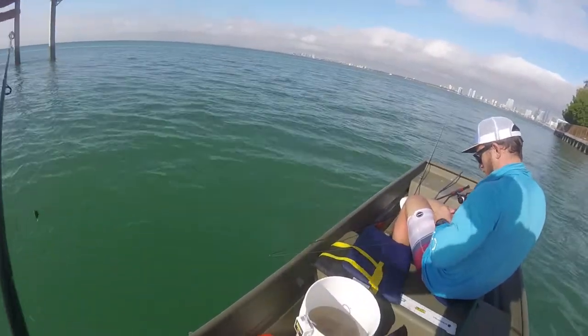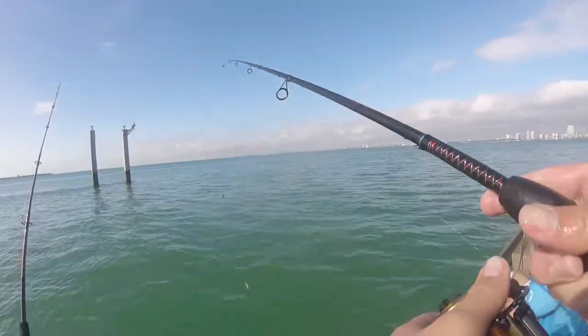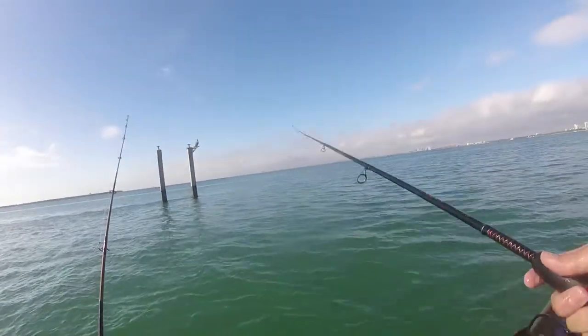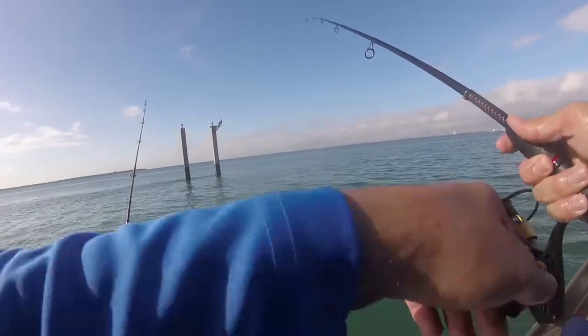Come on, give me my 5-pound jack. It's like peacock bass fight hard, but 5-pound jacks. Oh, never mind. No, they said those yellow jacks are good. Yeah. I was thinking of like crevalles.